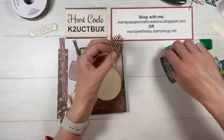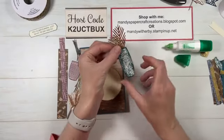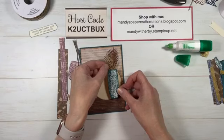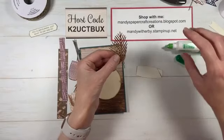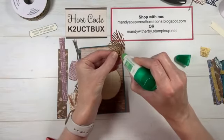And then I'm going to attach them to the back of my pot. Now, depending on how you want to do your dimension, you can have them flat and then have your pot mounted so that they look like they are sitting inside the pot. But I'm going to be doing lots of different dimensions here, so I think I'm just going to glue them to the top of the pot.